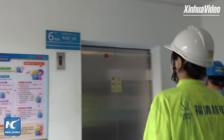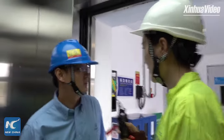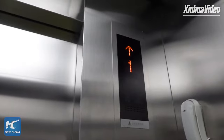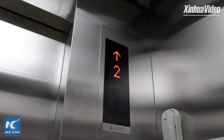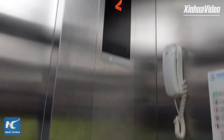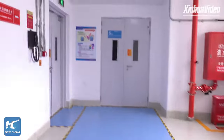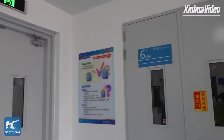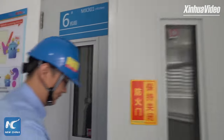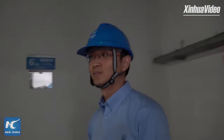So now we're going to the upper floor. Which floor are we going to? The second floor? Yes. Okay. So we can see they have the height here. Here we are arriving at the turbine building of the sixth unit. I guess it is pretty noisy here. Yeah.